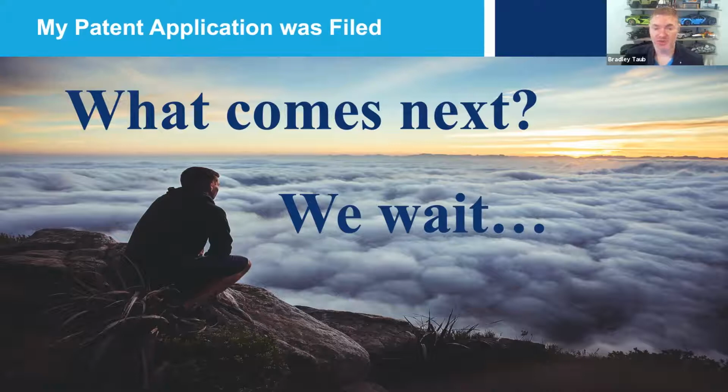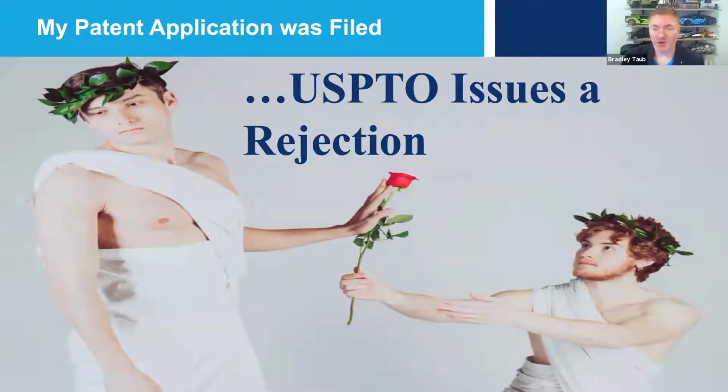Now, there's ways to speed that up, of course. You might imagine if you pay the government an additional fee, they'll look at your application sooner rather than later. But a standard filing, you're probably going to wait at least a year and a half, maybe even 2 to 3 years. Then, almost always, and this is at least 90% of the time, if not more, the Patent Office, the USPTO, which is the United States Patent and Trademark Office, is going to issue a rejection.